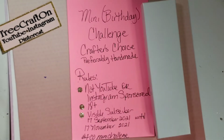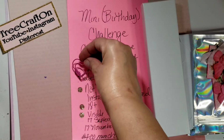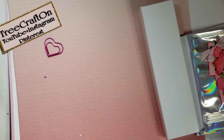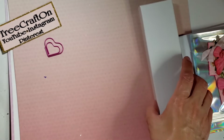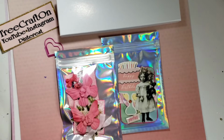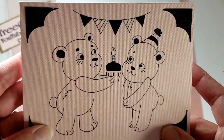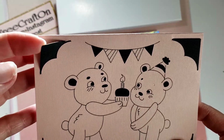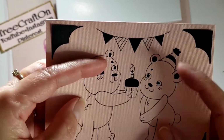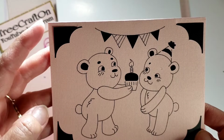Oh, pretty box. Oh, those hollow bags are so cute. There is a paper clip down here, so I'm not sure where that came from. So I'm gonna start with the card. Oh, it's cute. Look, look, look. I've seen somebody else do this where the corners are cut out, and this is drawn on and pieces are cut out so that the back piece shines through. Really, really cute. Love those little bears.